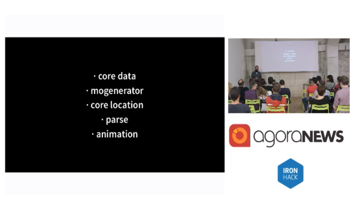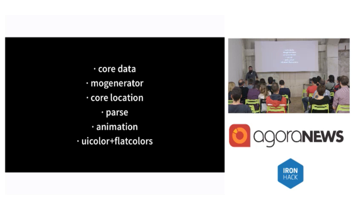It's my own. It's just a UIView animation. And I'm doing some dynamic animations as well. The new post or comment thing came down. You can see it animating a little bit. UIColor and Flat Colors. Those beautiful colors I was telling you about. It's a pod. It's actually the only pod that I used in this app. Everything else was from me.